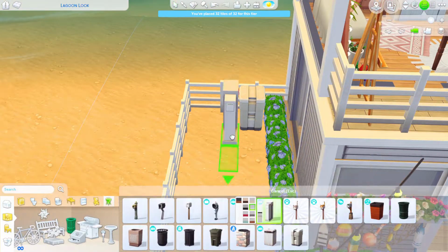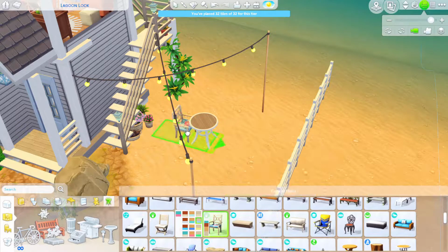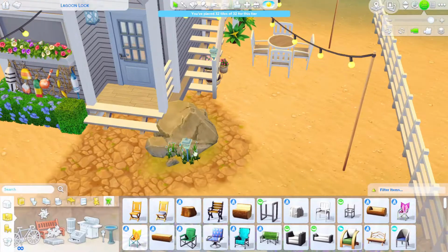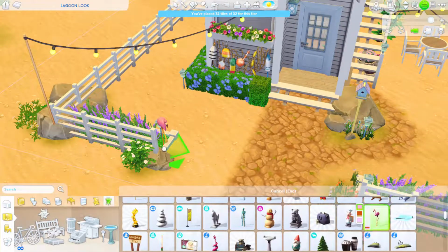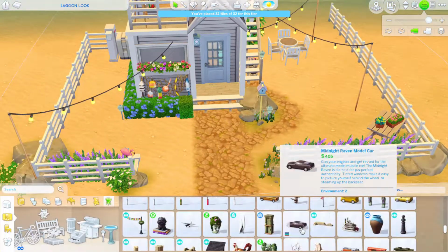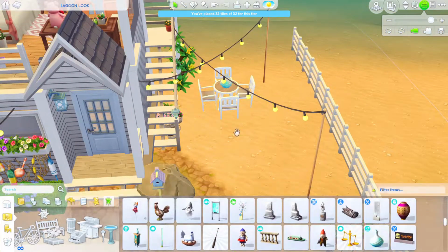And now I'm just decorating the outside of this house. I am putting down the chairs and everything. I put some water buckets and some floaties and stuff like that. So for all it's a tiny place and it's not the most luxurious, there should be enough for your Sims to do to not get completely bored out of their minds.